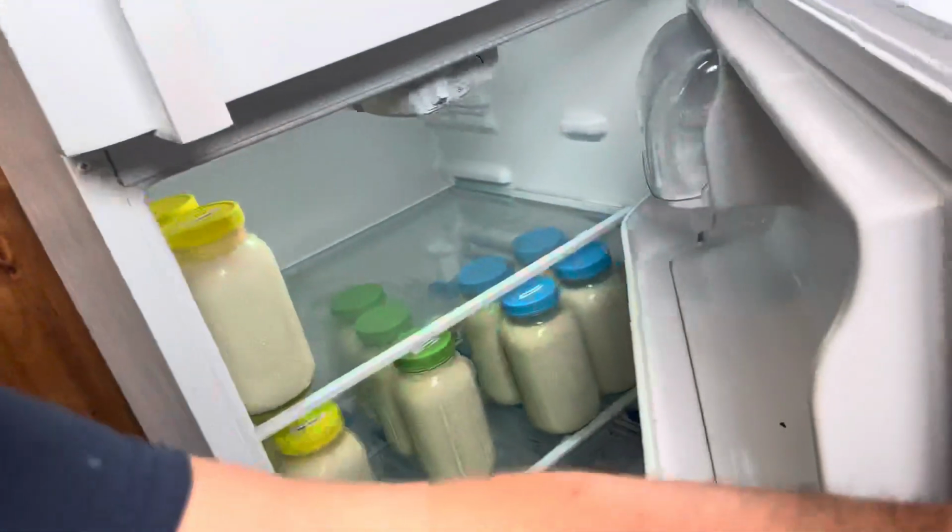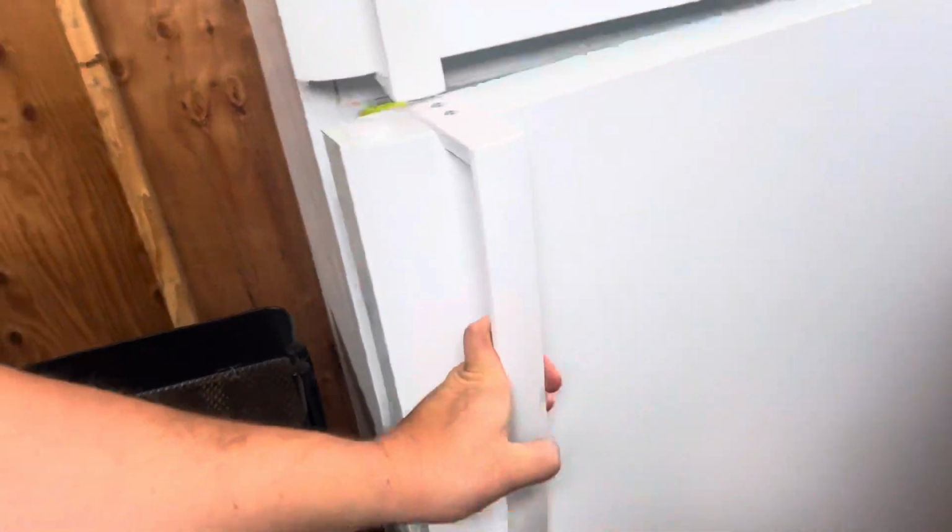Let's see. Still pretty full. Most people, I think, pick up after work.